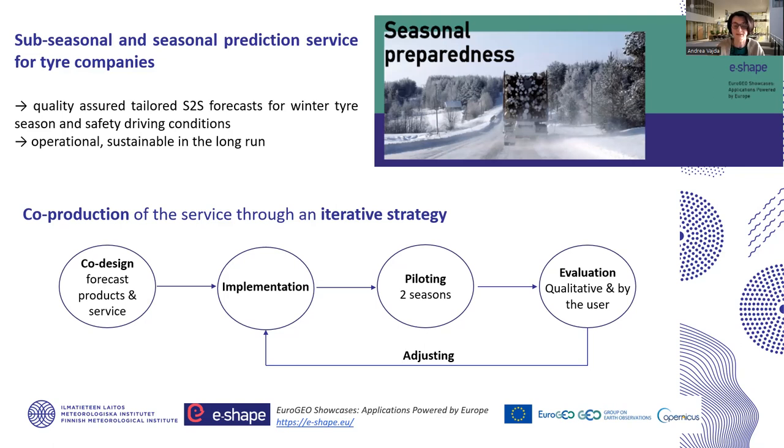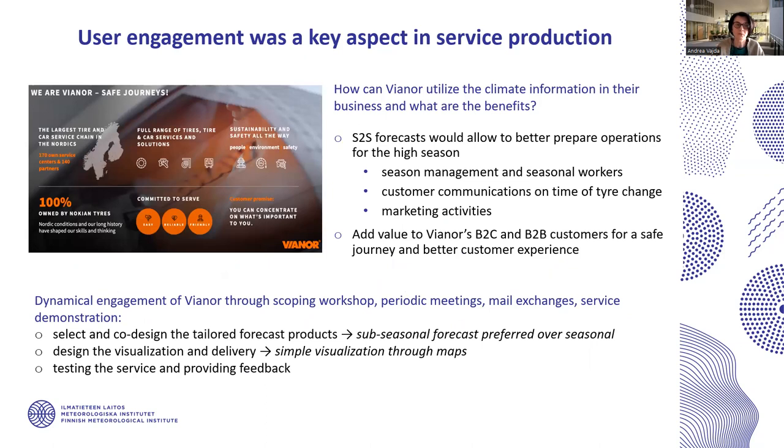Our user who was involved in the development is the Finnish tire and car service chain, Vianor. Vianor wanted to test how they could utilize this forecast in their business. Are the forecasts reliable enough for their operations? The initial assumption was that they would use it for better preparing the operations for the high season, especially in autumn, like seasonal management and calling in seasonal workers, but also for customer communication and marketing activities.